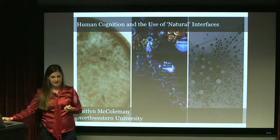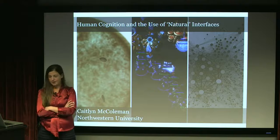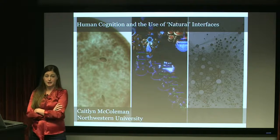So one point I want to make today is that natural scenes are not just necessarily what appear in nature. The same visual system that makes sense of really beautiful natural environments is the same visual system that makes sense of 2D projections onto screens.